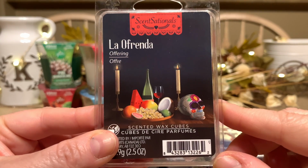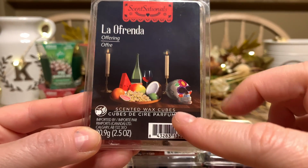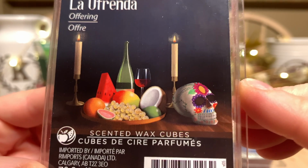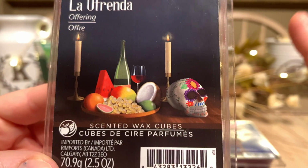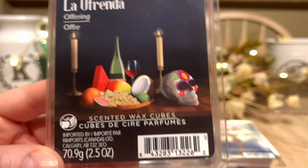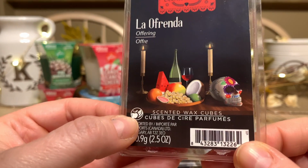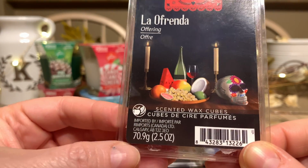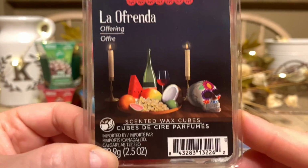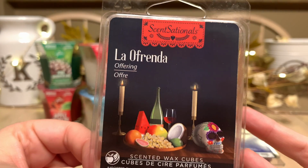This is La Ofrenda, the offering. And it is very much a fruit cocktail, just as you see here. Now, I just love the photos and I love the labels on all of these. This is something I'm not used to seeing Scentsationals do ever, especially Scentsationals that we can get here in Canada. I was so excited. Also you can see here there's a little fruit sticker, kind of like Yankee Candle does with their fruit or fresh or what have you. This is lovely. It's a fruit cocktail, but I love it, even down to the detail on where the Scentsational name is.